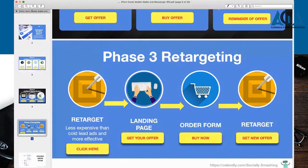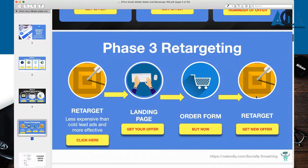And then we'd send them to a landing page that would allow them to put their information in again and get more deals and discounts through that landing page opt-in. And then if they wanted to, they could pre-order gift cards at a discounted price, and we gave them an order form, and then we retarget them again to share this with their friends. And that's how this worked.